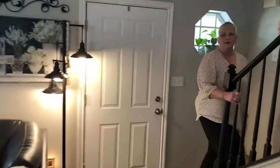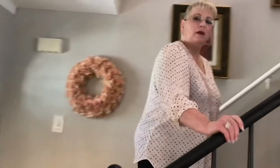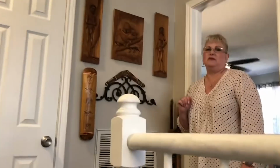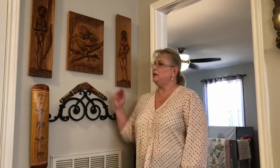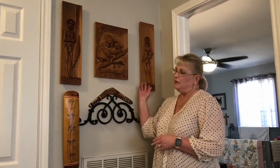Okay, so now we're downstairs. We're gonna walk upstairs and show you the guest bedroom, bathroom, office, and my closet. One of the things that I am very proud of is that I am an Australian by birth, and I have some pieces here that mean an awful lot to me. These were given to me by my parents, and of course they are of Aboriginals and Australian theme here. So I display those very proudly in my farmhouse, part of my heritage.